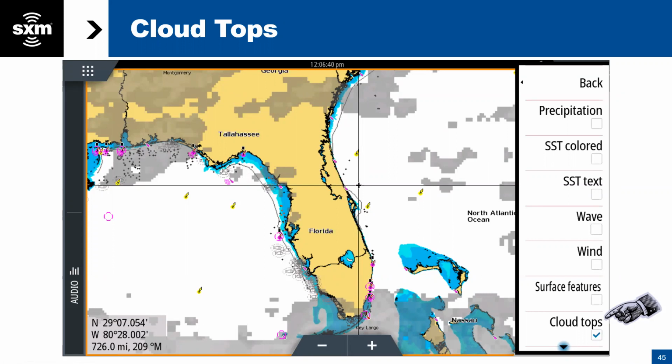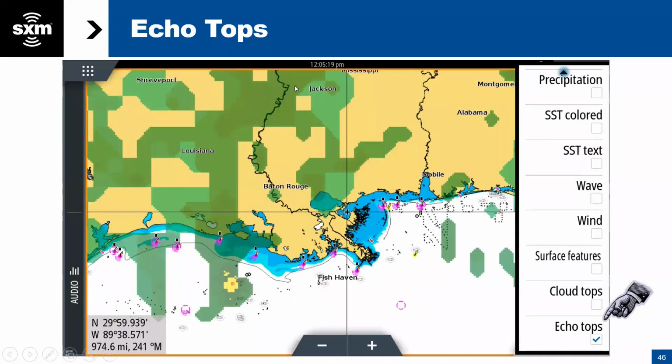The last view feature that you have is echo tops. And echo tops is something to just take a look at when there's a lot of storms in the area, because it gives you the higher level clouds and kind of is going to show you where the rain is most likely to pop up next. And that's an advantage that you have with echo tops.